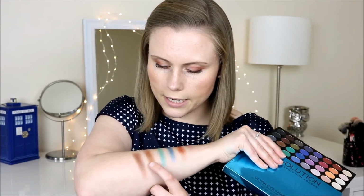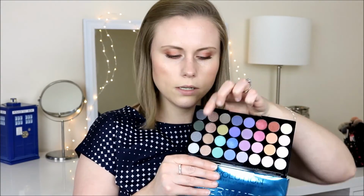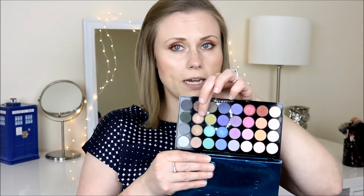So right here I tried to do a matte brown, and then I did that shade that I said was probably really sparkly. I did that one down there. So the matte brown that I did was this one, and then I did the one right above it, this one. I'm holding the palette upside down. If you were normally using it, it would be that way.